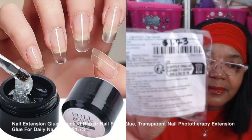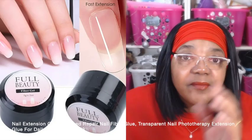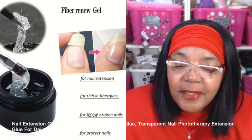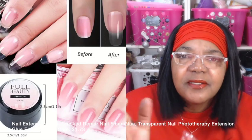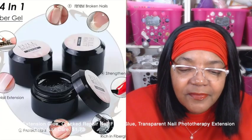But in any case, that's what those are. And then this item right here, this was $1.73. Now I had this in my basket for a very long time, almost a year, honestly, because it looked amazing on the website, but I feel like I just didn't believe it works that well. So I wanted to go ahead and finally give it a try.